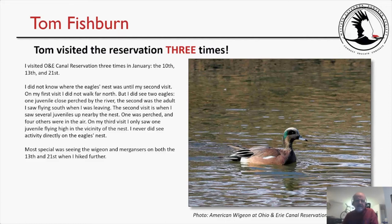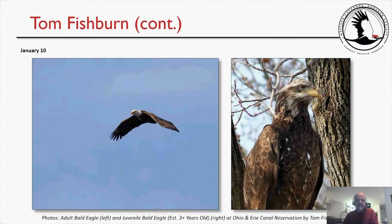Okay, go ahead to the next slide. And there's that bald eagle again. That was an earlier shot of it when I saw it coming over, the one on the left, the adult, on the way out. And this juvenile that I spotted was relatively close. That was the one by that other trail there, that lower 40.